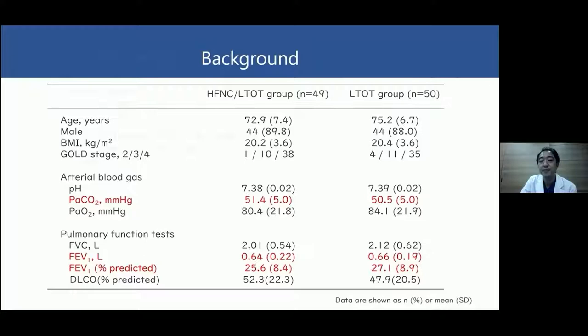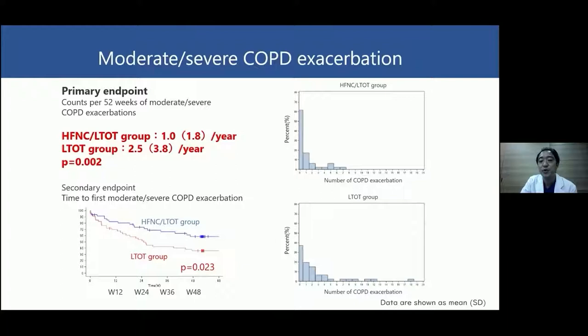The primary endpoint, counts per 52 weeks of moderate or severe COPD exacerbations, was significantly lower in the HFNC LTOT group than the LTOT group, 1.0 versus 2.5 per year. The time to first moderate or severe COPD exacerbation was also significantly longer in the HFNC LTOT group. The histograms of COPD exacerbation in each group on the right of this slide show a lower frequency of COPD exacerbations in the HFNC LTOT group.